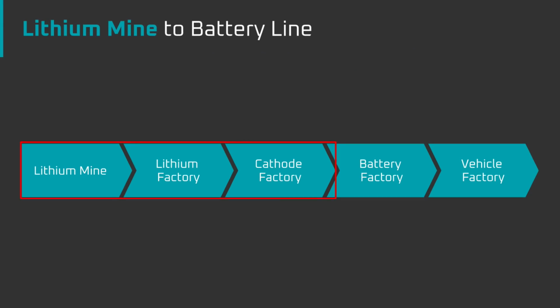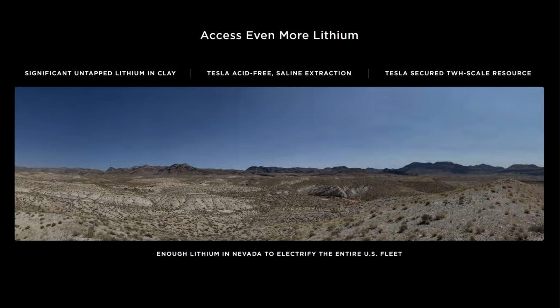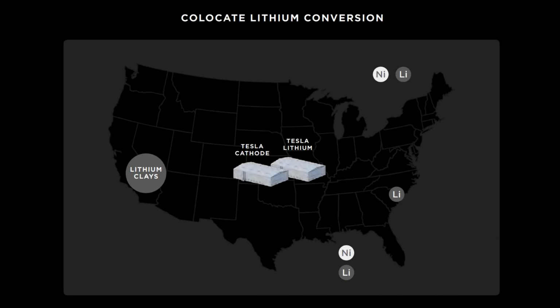Let's do a quick recap on the supply chain before we move on. It may be later this decade before we see Tesla's lithium extraction from clay, but it isn't science fiction and it's entirely feasible. The only reason why Tesla may not get into lithium clay mining is if lithium miners can provide Tesla with enough raw material for their hydroxide plants.